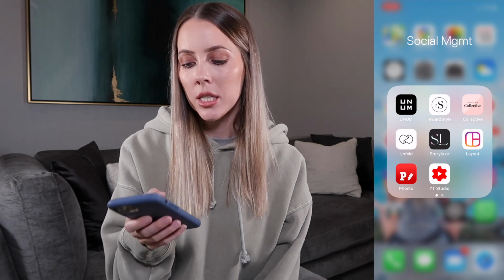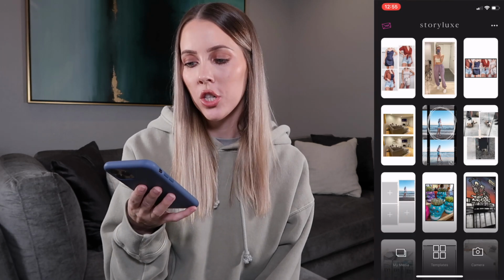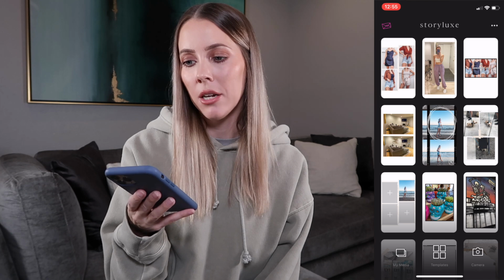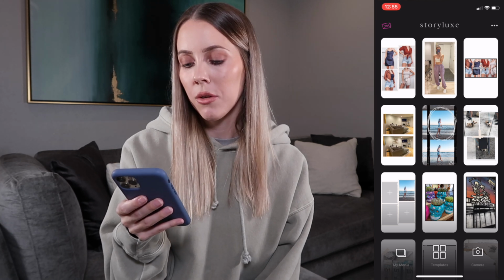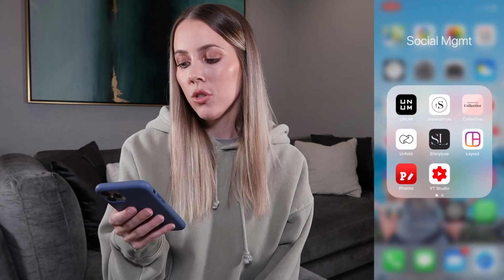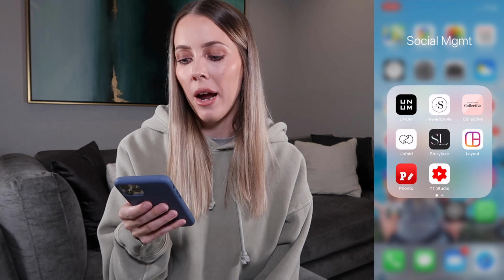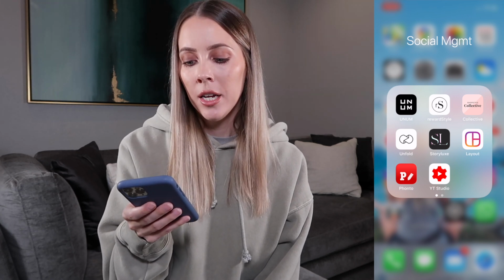Unfold and Storylux, they're pretty much the same thing. You just create little collages and stuff for your stories, or sometimes I use it outside of stories for other things that I want to create as well. So love those. Layout I don't use too often, but if you need to create a collage for Instagram or wherever, you can do that there.